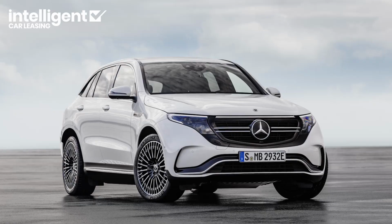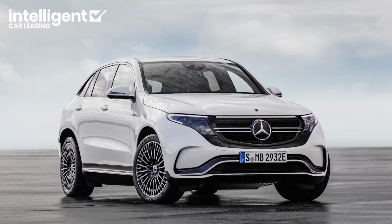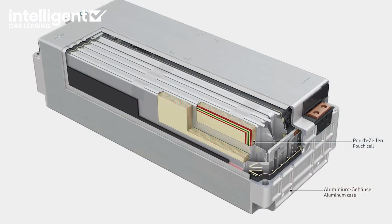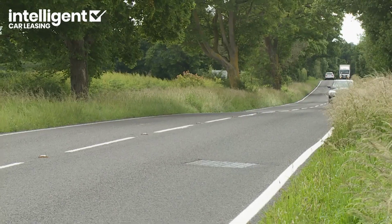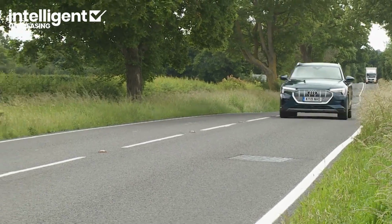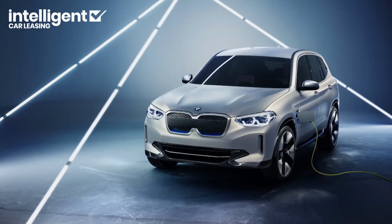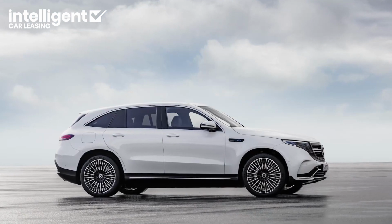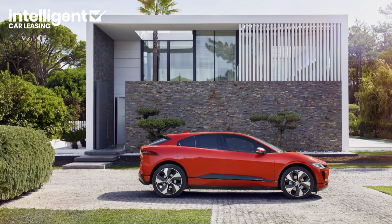With an empty curb weight of 2,490 kilos, it's 65 kilos heavier than an EQC and a massive 282 kilos heavier than an I-Pace. Which is why, even with the 95 kilowatt-hour unit fitted, this e-tron's 241-mile WLTP-rated operating range is a little less than can be offered by those European rivals. Measured under the same WLTP cycle, an iX3 goes 249 miles, an EQC 259 miles, and an I-Pace 292 miles.